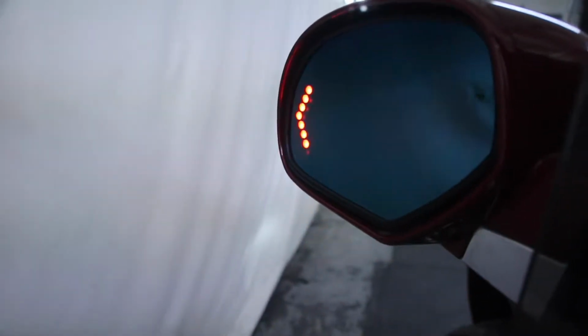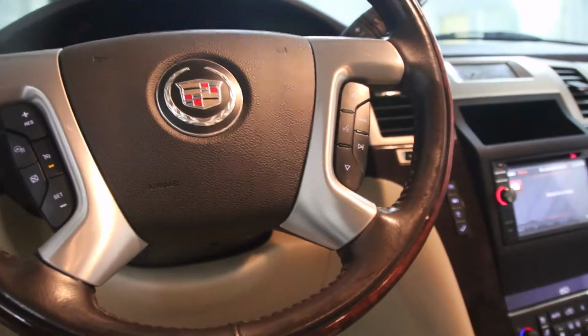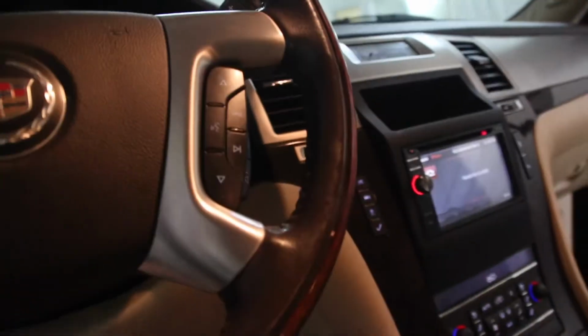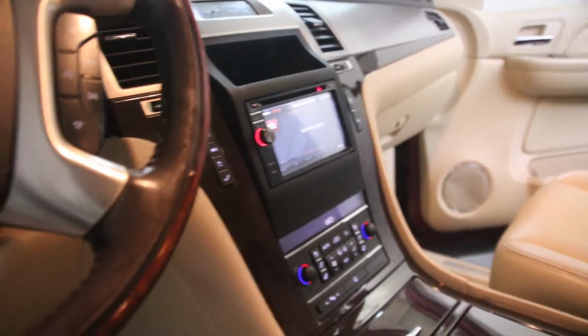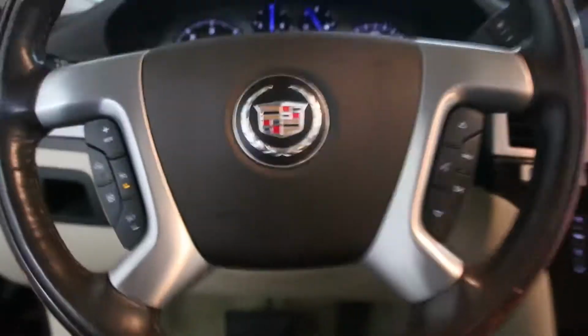It also has the turn signals in the rear view mirrors, and the rear view mirrors dim as headlights hit them, so you don't get blinded. It has the hands-free cell phone. Here's your mic up here. You can talk on the phone, and you just integrate your phone into the system through Bluetooth. You can change all the radio stations, all that type of stuff right here from the steering wheel.